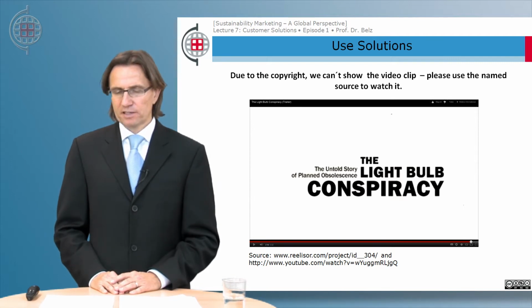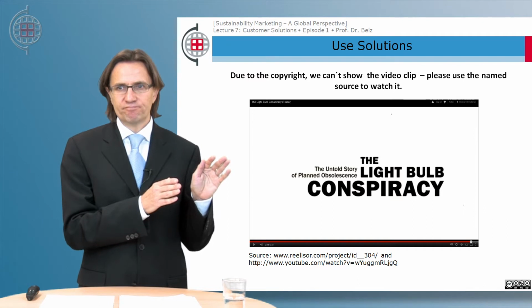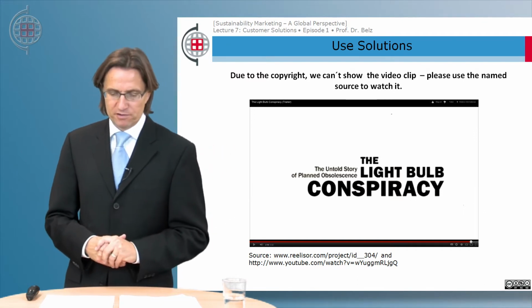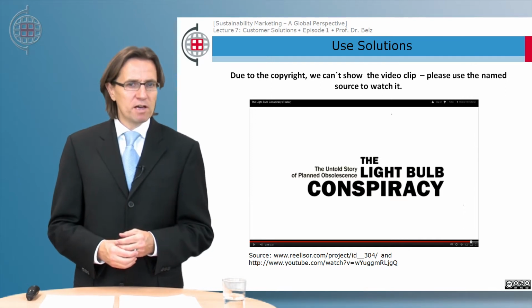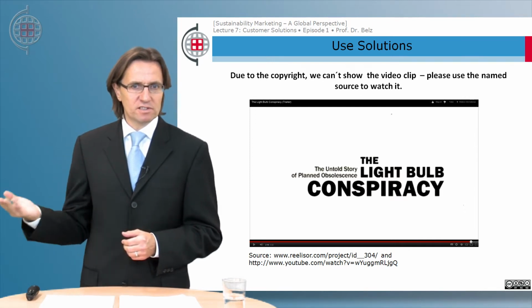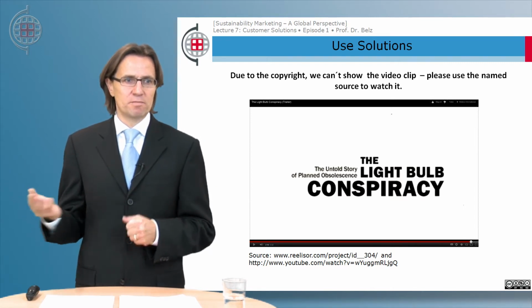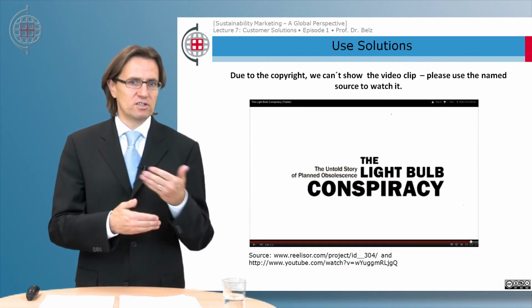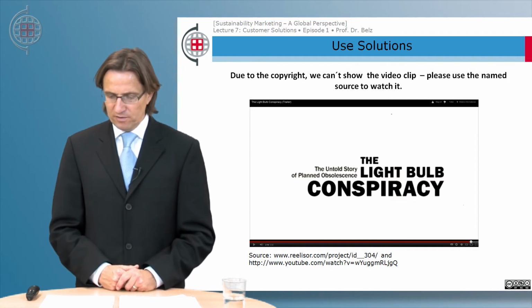Another type is technological obsolescence. Many electronics nowadays run out of time in a rather short period of time. Think about mobile phones. A mobile phone from maybe 5 years ago or 10 years ago, you can hardly use it nowadays. Think about smartphones, for example. They change every 3 years or so. So this is technological obsolescence.